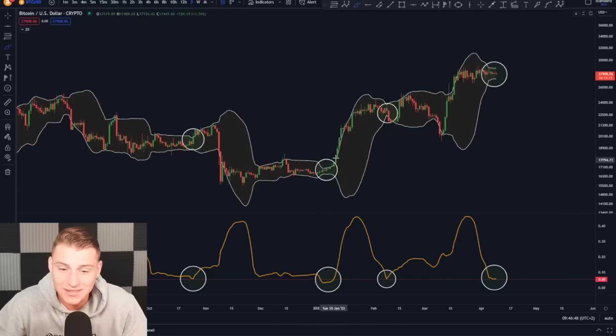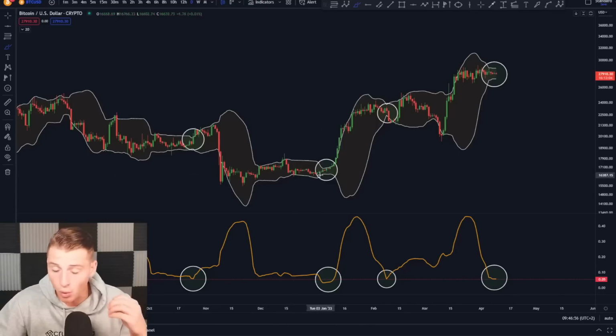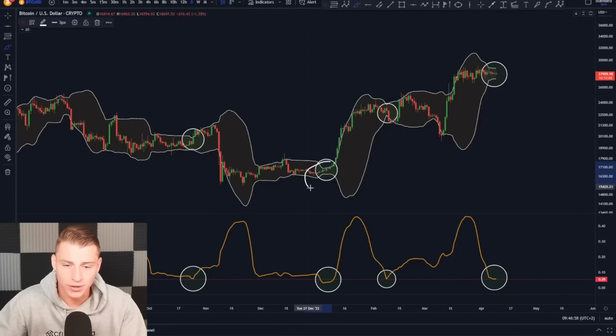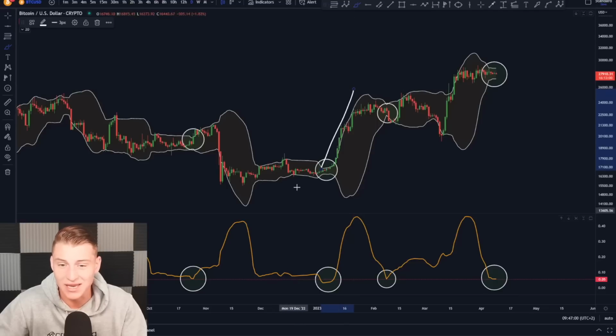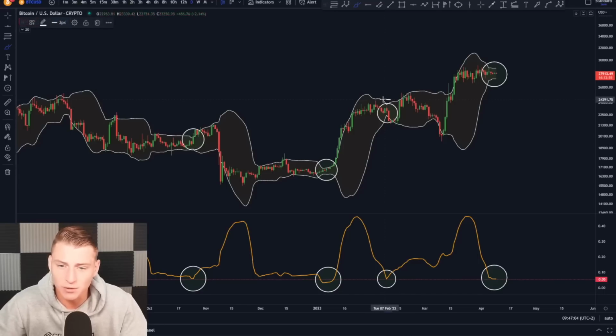And basically what I can say, just like right here in the beginning of 2023, the longer the Bollinger Bands are going to stay narrow, the more exponential the movement is going to be. So here it stayed narrow for quite a while, and we saw a significant rally towards the upside. I mean, it could also be the other way around. Here also, the Bollinger Bands were extremely narrow. We saw a breakdown here.